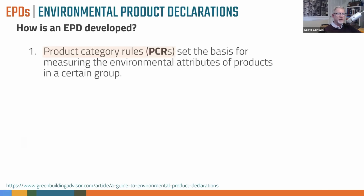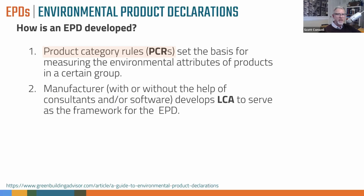So how is an EPD developed? Well, the PCRs, the product category rules, set the basis for measuring the attributes. So in terms of standardization, we have to be comparing cradle-to-grave with other cradle-to-grave. Or if we're using cradle-to-gate, we have to be comparing a cradle-to-gate EPD with another cradle-to-gate EPD, because you can't compare a cradle-to-gate with a cradle-to-grave. You can, but your conclusions would be far misled.